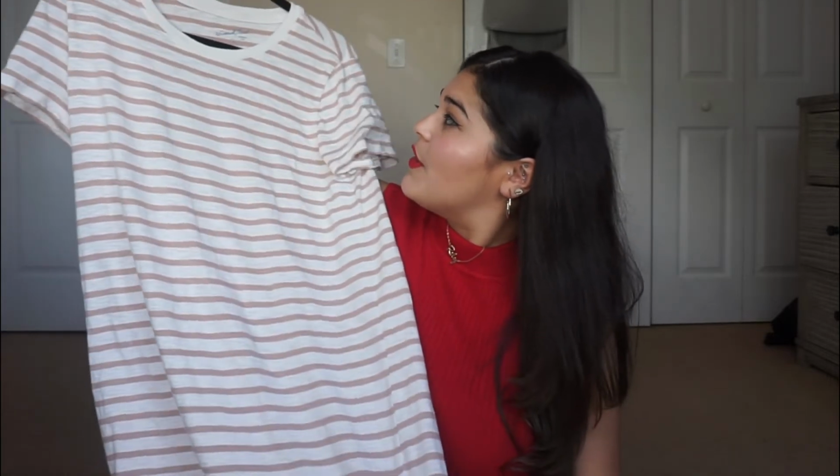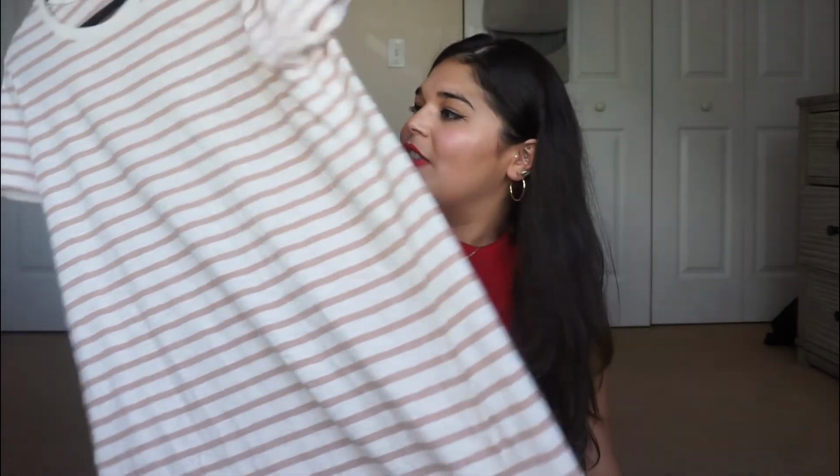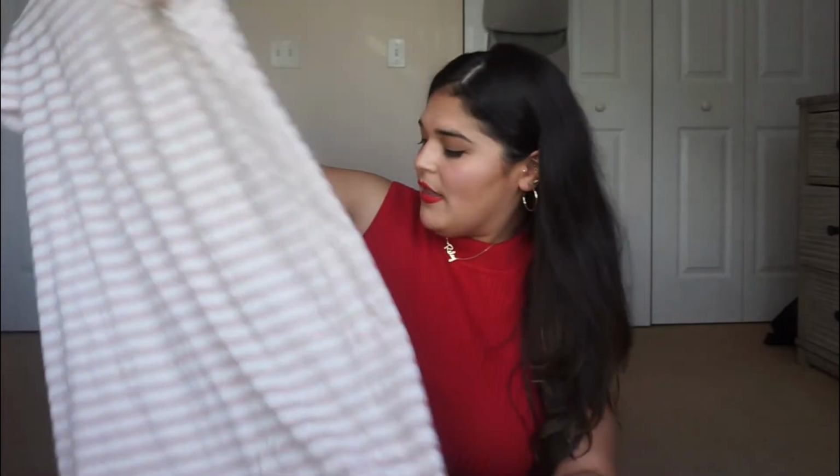But this is from Universal Thread. This is a size medium, non-maternity. And as you guys can see from the picture, it is still big on me, super wide. So I really love that. And I have a feeling that I'm going to get a lot of use out of it during this pregnancy.